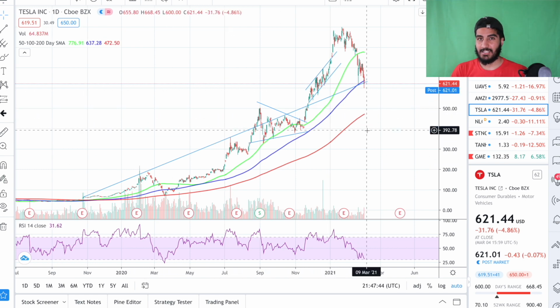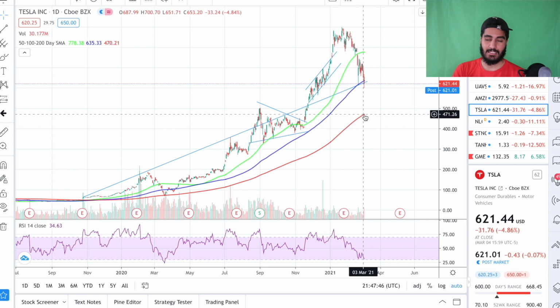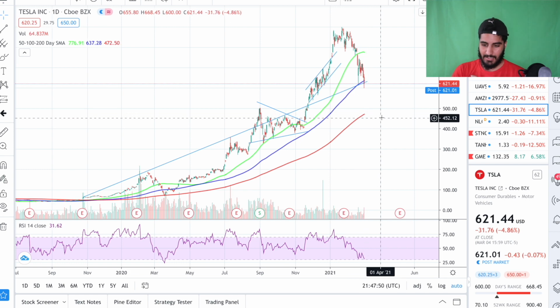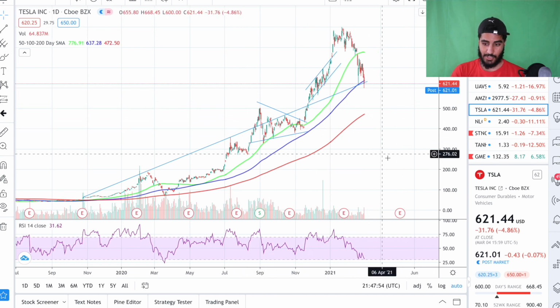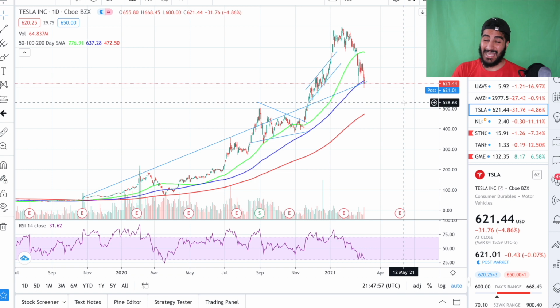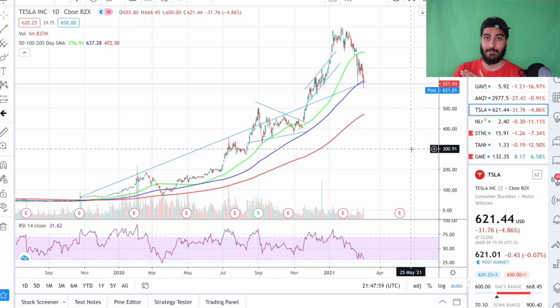And the one thing that does scare me, if we get to this point on the 200-day SMA and we consolidate in this area, that would give us a shoulder, a head, and another shoulder. And what would that mean? That would mean Tesla's about to drop even further.